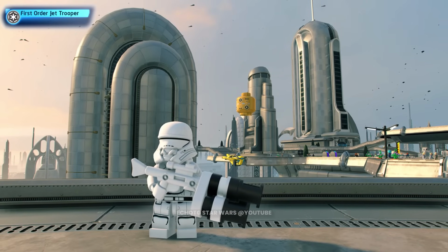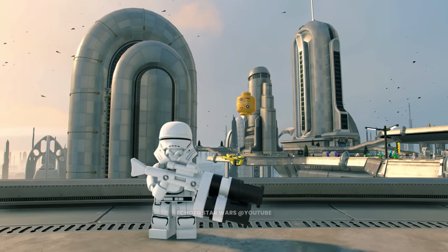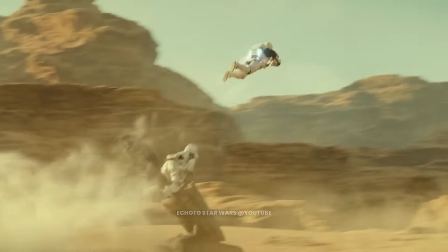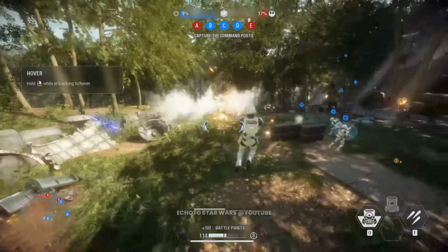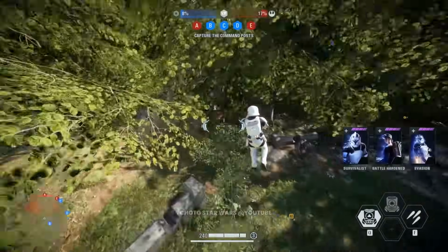This is First Order Jet Trooper. Jet Troopers are specialist stormtroopers trained in using an NJP-900 integrated jetpack. Soaring into battle, these agile flyers are armed with tri-barreled projectile launchers and modified helmets that assist their aim whilst maneuvering the skies.